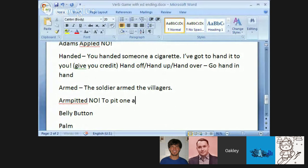How about this, to pit one against the other? If you pit one against the other, it means that you face them off to fight each other, compete with each other. The first match pits the Golden Destroyer, Gold Dust, against the Undertaker. Now it is pitted against Gold Dust. One against the other. Pit against. We use it like a phrasal verb. Pit someone against the other person.